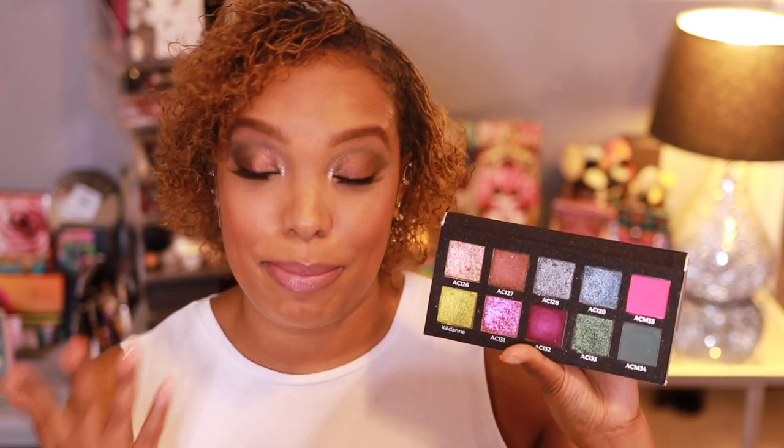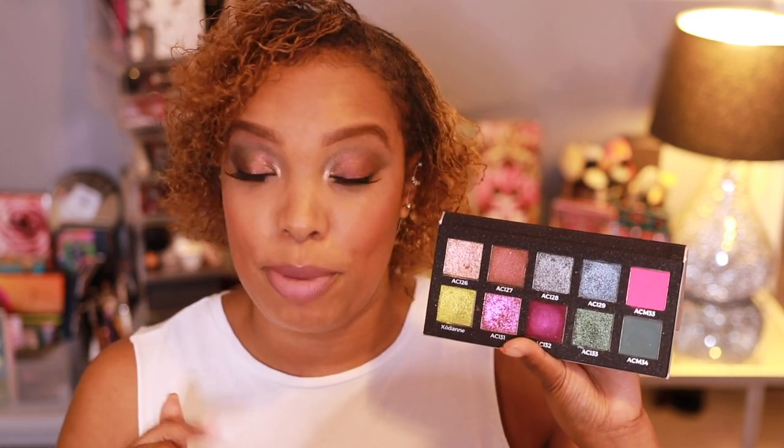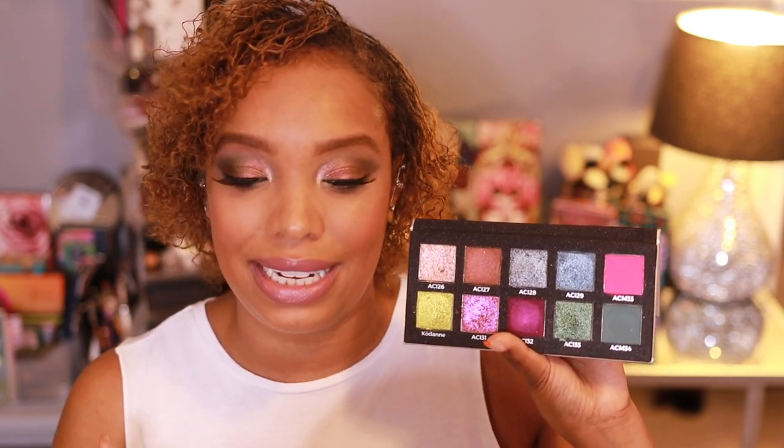Now, with this palette, she was offering that you can change up the matte shades if you weren't really feeling it, or you could change, I think, maybe one or two of the shimmer shades. So I opted to buy the palette as is, and this palette retailed for $61. This palette is so gorgeous. Just a few facts about the palette.